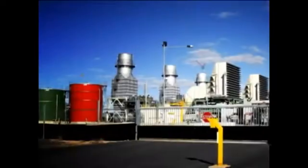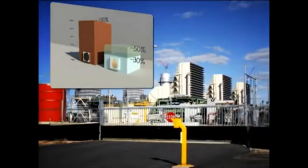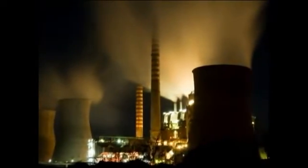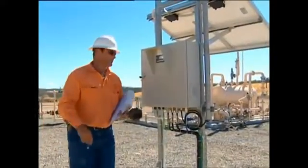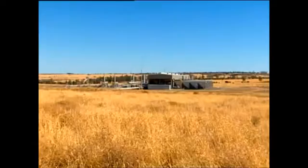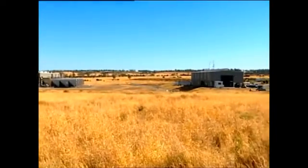Depending on the technology used, natural gas emits between 50 and 70% less carbon dioxide than is produced by an existing conventional coal-fired power station. In the rural areas that accommodate the gas fields, coal seam gas developments have a proven track record in successfully coexisting with agricultural and pastoral operations.